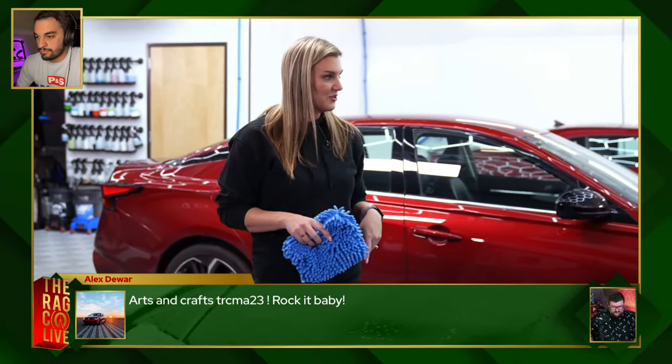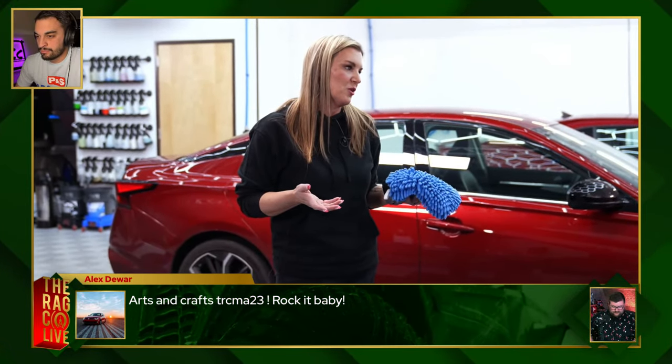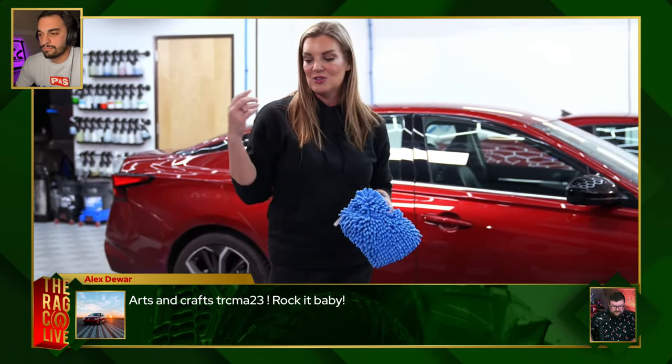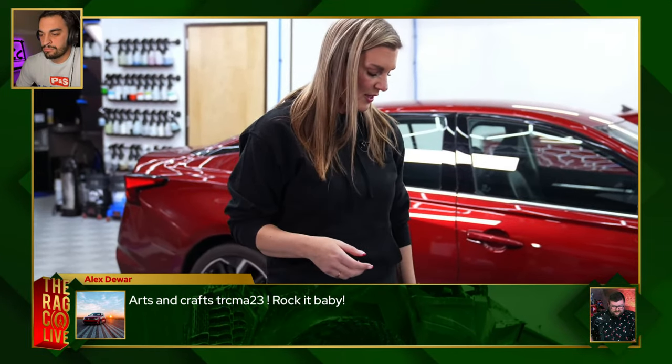I like the Ultra Black Sponge, but with this you can use whatever your favorite wash media is, right? You can use a chenille mitt. You can also even just use towels if that's the way you like to do rinseless wash. So we'll stick that in there.